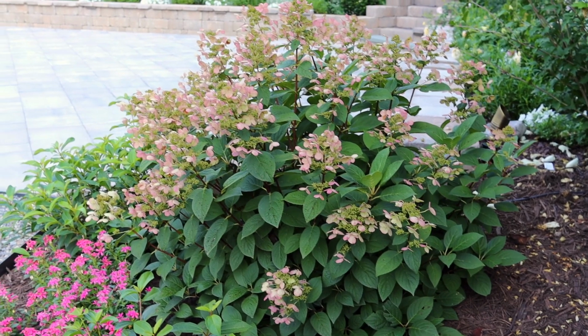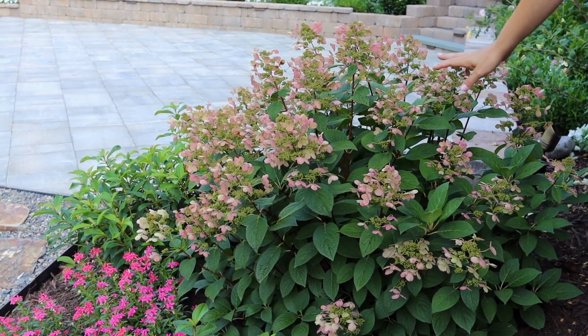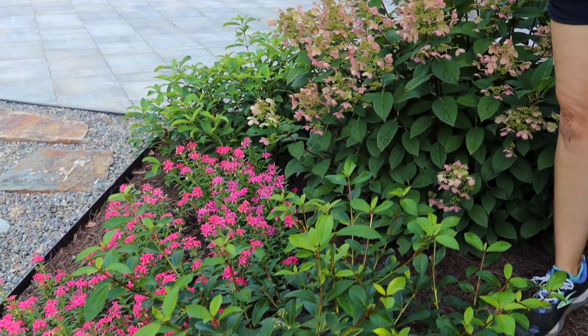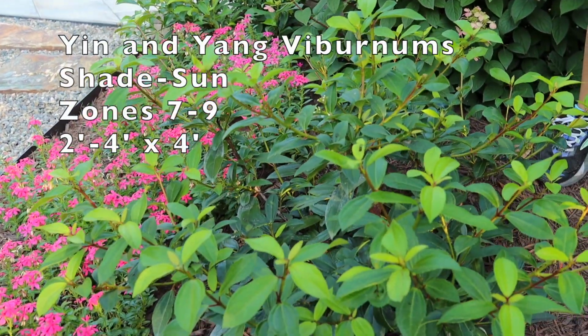Then of course this is a little Quickfire. Both of these are full sun plants. This one is doing fantastic. And then we have, well, Yin and Yang. I can't remember who is who, but Yin and Yang Viburnum, again, brand new ones from Proven Winners.